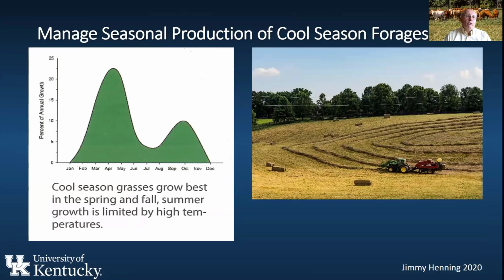So in turn, we'll walk through a few of these agronomic recommendations. Number one is to manage the seasonal production of those cool season grasses. And of course, we've got the seasonal growth curve that we have to deal with. The peak of production in the spring, which is usually in far excess of what we need. Then we have a period of very slow growth or low growth in midsummer. And then hopefully when we have rain and mild temperatures, we have a rebound of our pasture production.